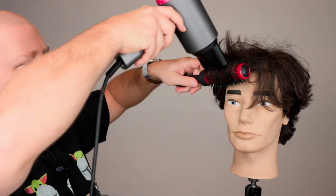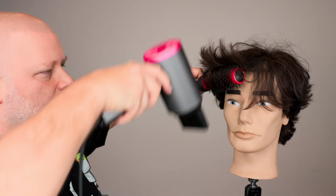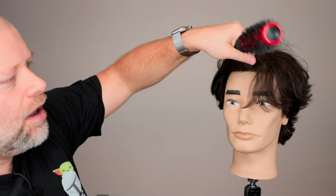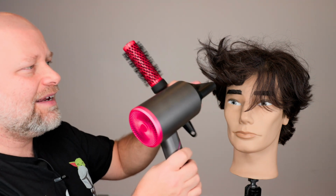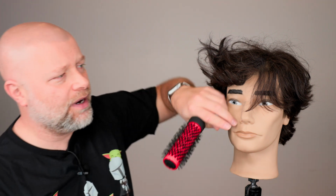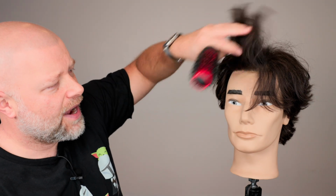Always keep these two in sync, working together. Let it cool, bring it back in, and that's the best way to blow dry your hair without creating any damage to it. The minute you start to just let the heat sit there on that section, it's just not good for the hair.